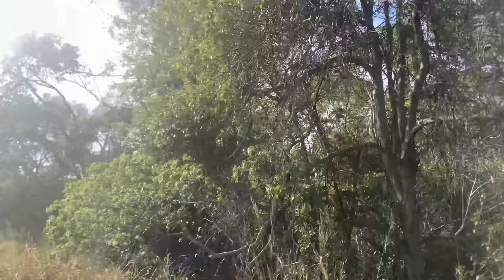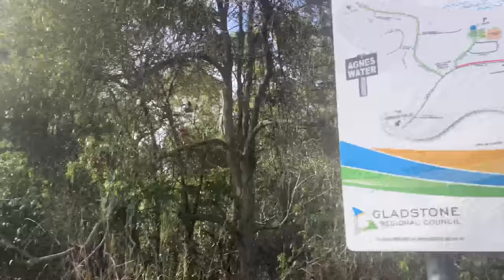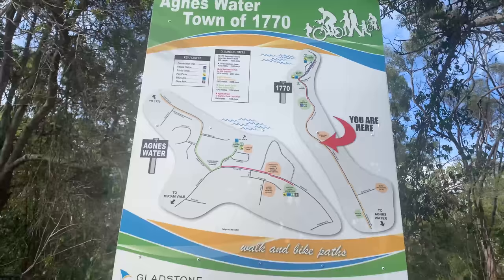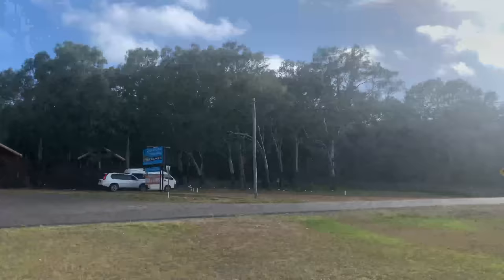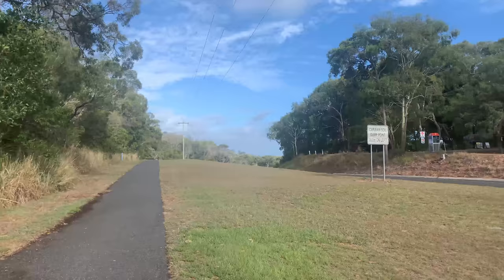And if you head down this way, back along the road, heading out of town, you'll get to Agnes Waters, which is this area. So there's a little bit to do around here. It's just a nice, quiet little town. But yeah, so far it's been really enjoyable. It is very warm. We woke up at 6 a.m. and it was already 27 degrees. So it gets quite warm here in the summer.